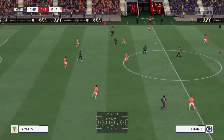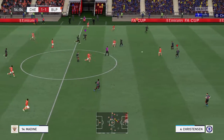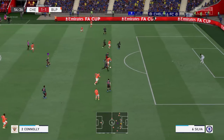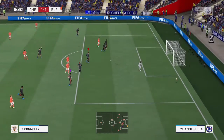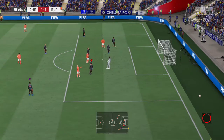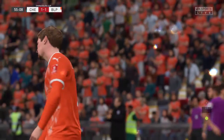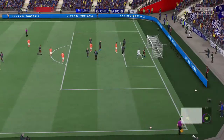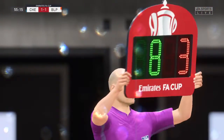A sloppy pass. Oh, good looking run. Well, it could be on for him here. Goalkeeper getting in the way. Superb save. Substitution time it is.